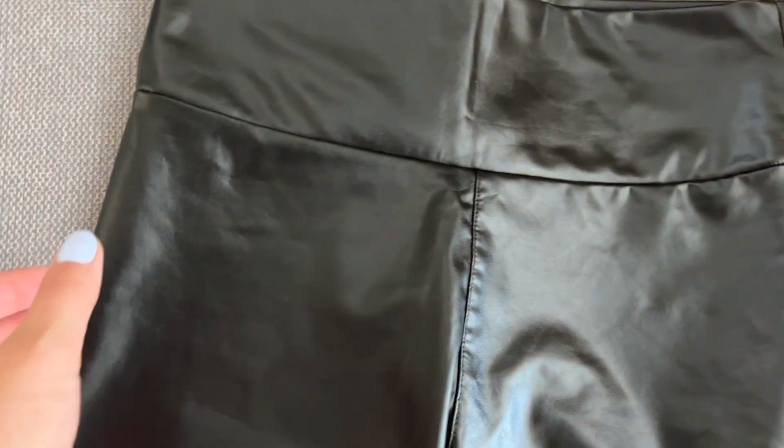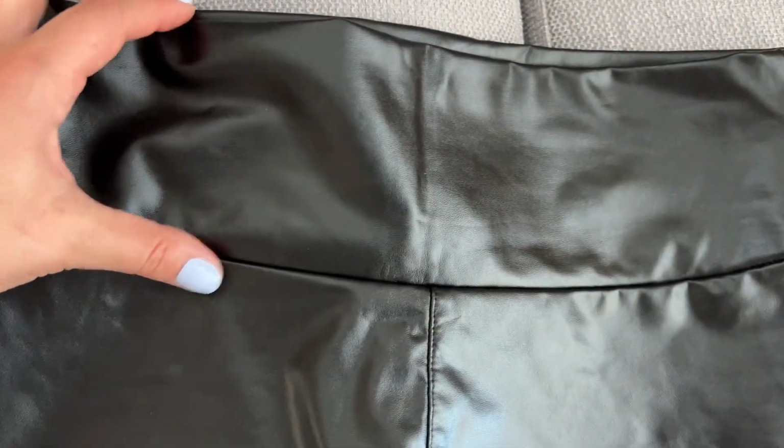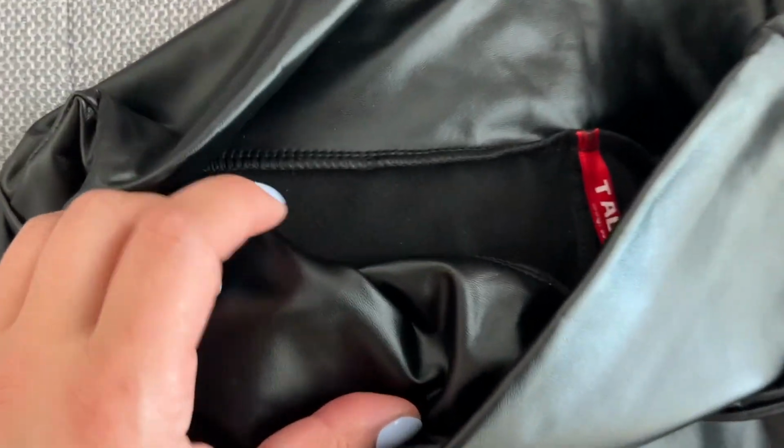I have so much fun with leather leggings. I think that they make the cutest outfits, and this pair fits super, super comfy. These stretchy faux leather leggings by Tagoo are definitely my favorite. I think that they are so comfortable and the material feels so buttery smooth.